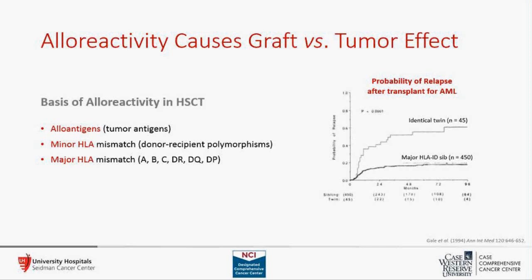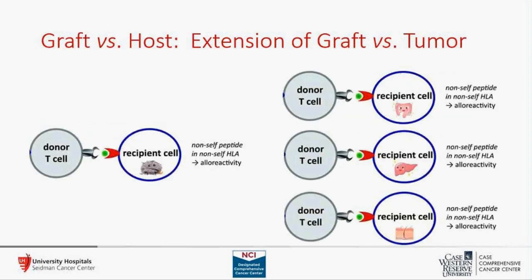So you might be wondering why I spent all this time talking about alloreactivity and not graft versus host disease. And the reason is that if you understand alloreactivity, then you can understand GVHD. It turns out that for the most part, graft versus host disease is an extension of the graft versus tumor phenomenon. In the case of graft versus tumor, T cells recognize cancer cells as non-self, obviously a cancer cell here, and target their destruction. But what if a T cell recognizes a non-malignant intestinal cell, liver cell, or skin cell as non-self? And that's what happens in GVHD.